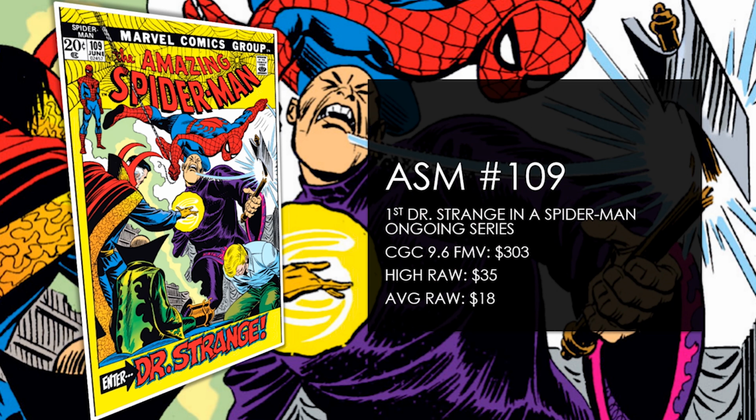These early Bronze Age Spider-Man books are valuable books just in general. Not valuable as in huge, big keys, but they're books that are going to hold their value and increase over time slowly for that long term. But this is a book after we see Doctor Strange and Spidey team up in Spider-Man 3, which we know for sure is going to happen. I think this book is going to have a lot more demand to it. So again, just a really nice book to spec on and invest in. All right, guys, let's go to our second book.